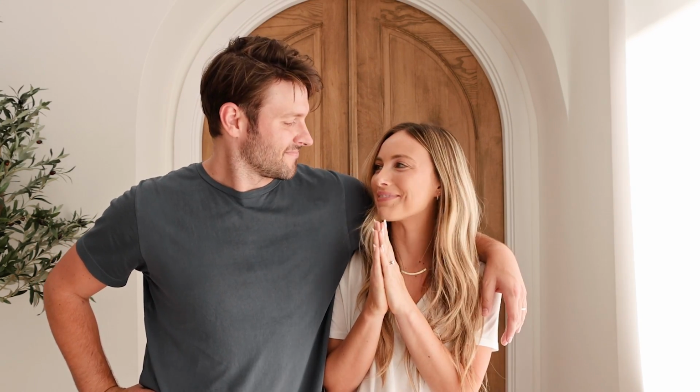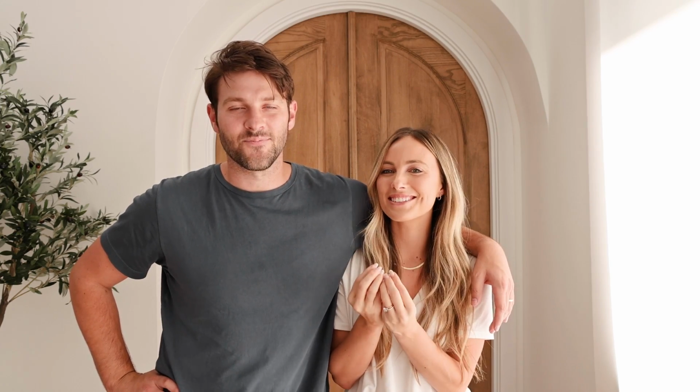You guys, today is the day. This bedroom has been a dream, such a dream come true, truly. You're going to understand as soon as we take you through these doors. You're probably going to flip out. But wait, you see these doors?